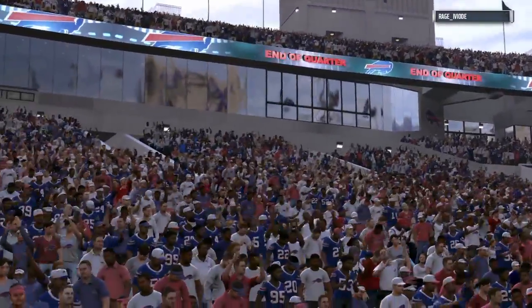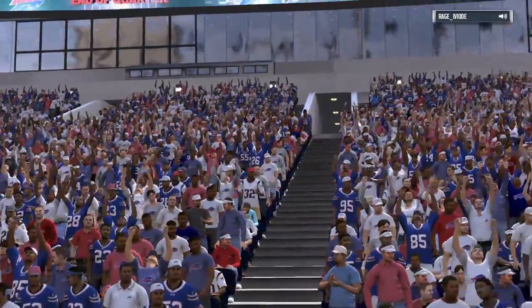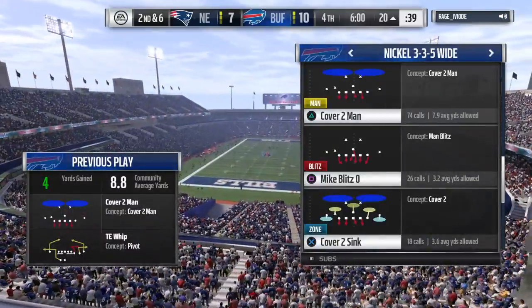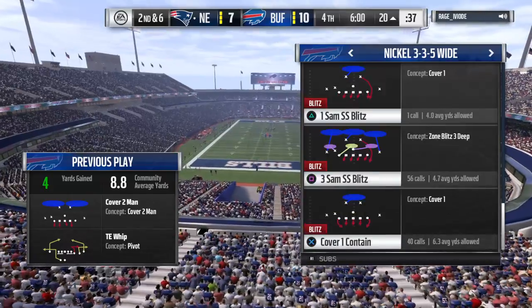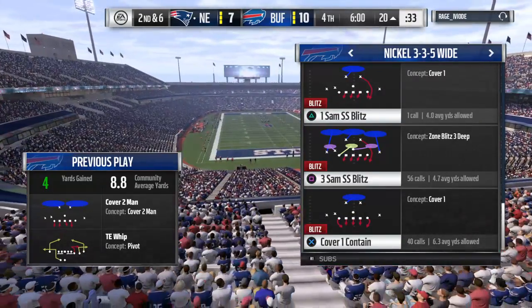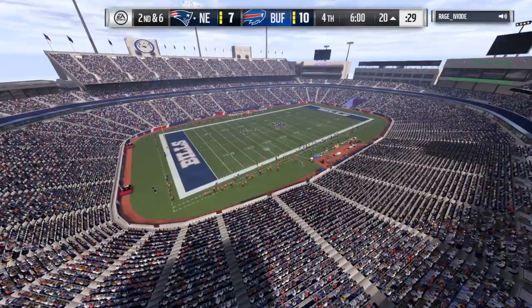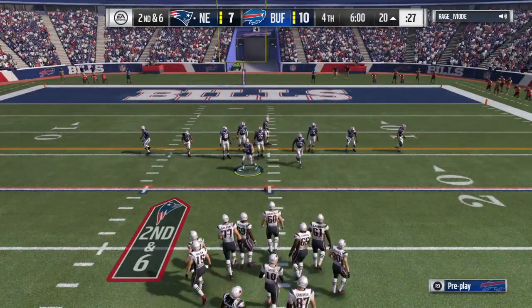Back now in Buffalo. It's been a very hotly contested game to this point. Just a field goal separating these two teams as we get set for the 4th quarter. And a really long drive here, and it goes on and on.